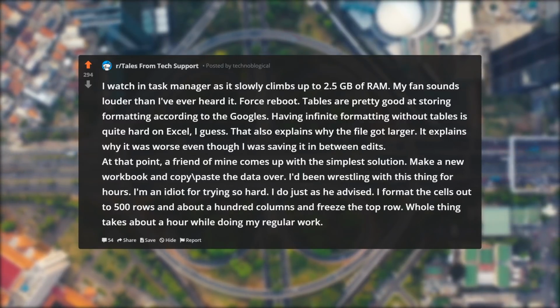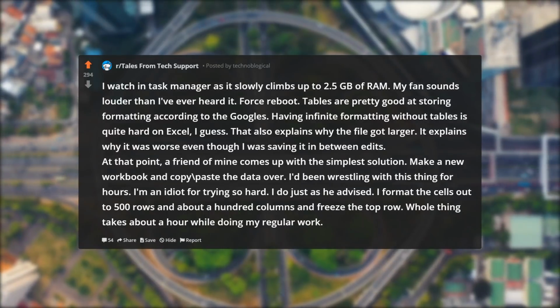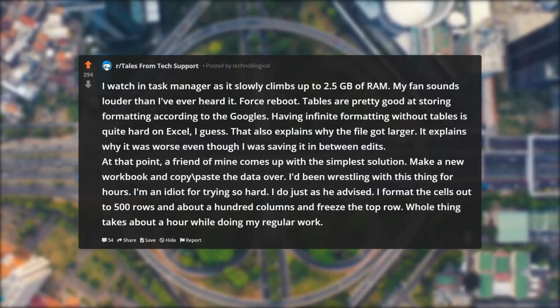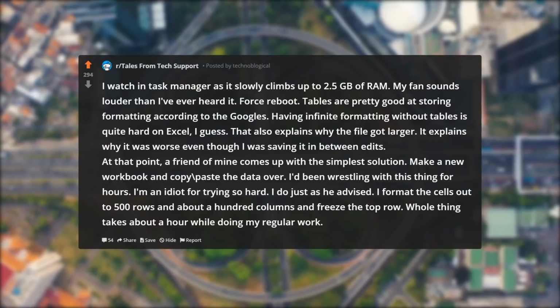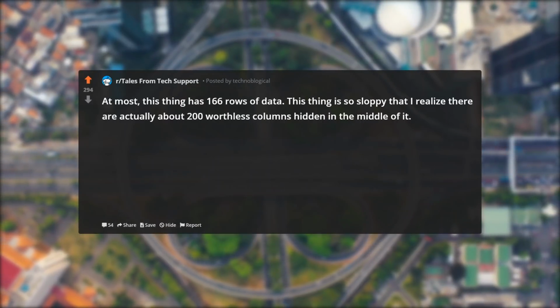At that point, a friend of mine comes up with the simplest solution. Make a new workbook and copy/paste the data over. I'd been wrestling with this thing for hours. I'm an idiot for trying so hard. I do just as he advised. I format the cells out to 500 rows, and about 100 columns, and freeze the top row. Whole thing takes about an hour while doing my regular work. At most, this thing has 166 rows of data.